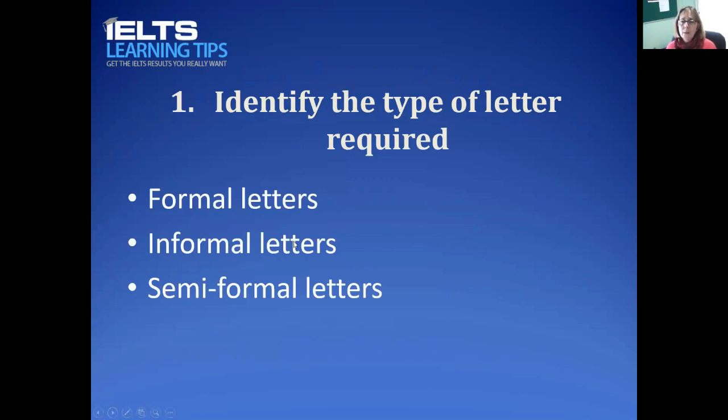An informal letter generally will be to a friend or family member. It will be asking them either to do something or to join you on something or to give you some information. And this type of letter is rather like a conversation. So it can be chatty, you can add idioms, you can add informal language, you can add things like exclamation marks and make it really friendly.